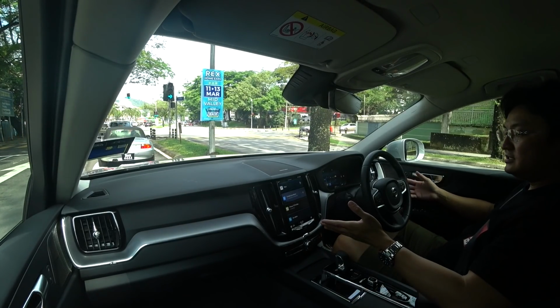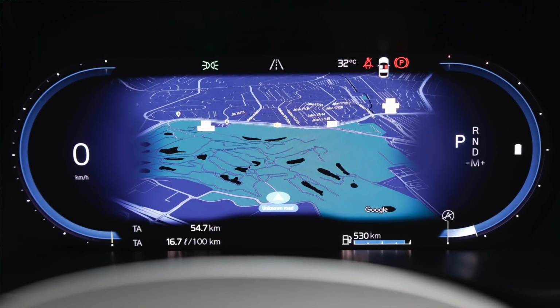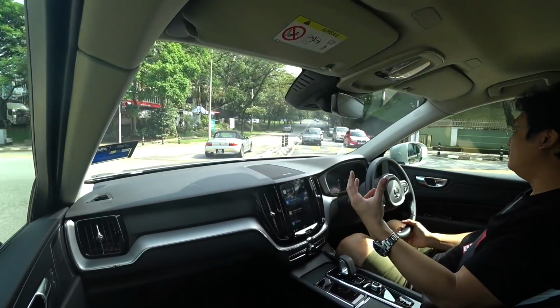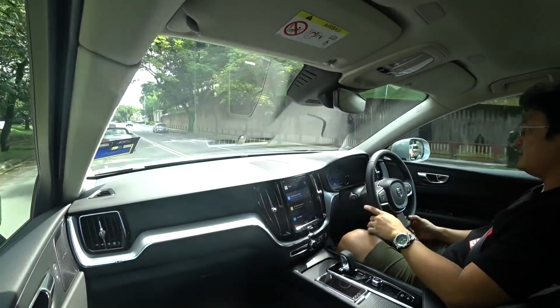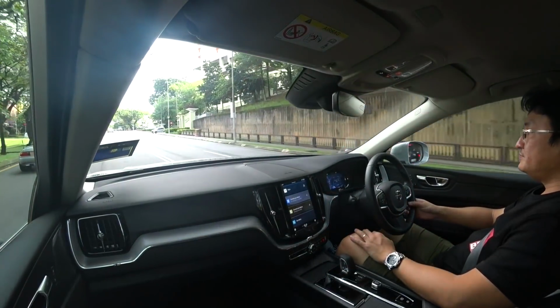And I noticed that the graphics are higher resolution now. And this is of course Google. Google powers all Volvo now. Basically, the in-car systems are Google Android based. Alright, let's see how good is that later on. And first of all, how does it drive?